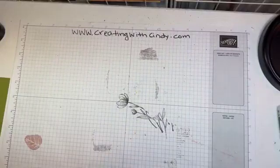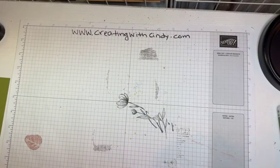But the suite also comes with, running out of space, some vellum. So graceful greenery vellum. And it has 3 different patterns.